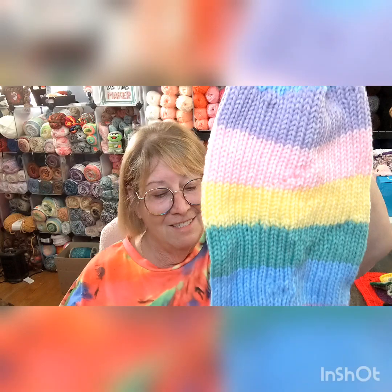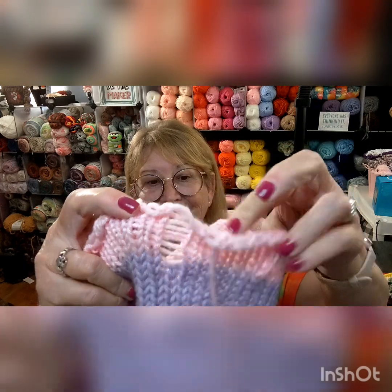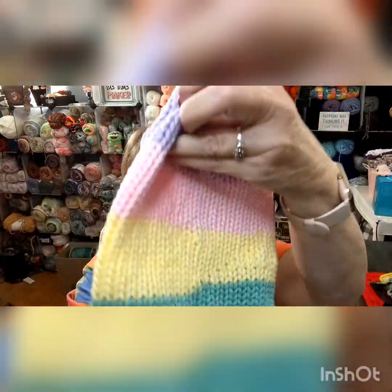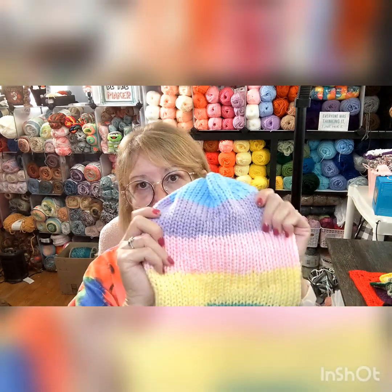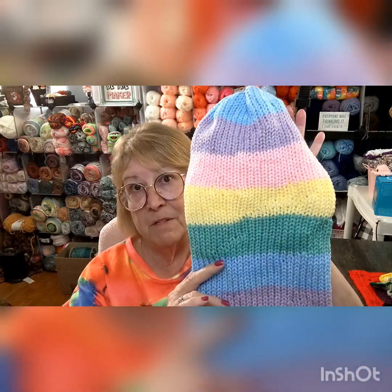Because you guys, this is what mine looked like. I want to show you them. Look at this. Look at all those missed stitches. And more missed stitches. And some more up there. And over here. Ugh. And this yarn is Red Heart Super Saver Ombre. I like the yarn. I mean, it's pretty yarn. I like the way it works up.